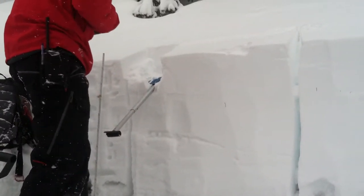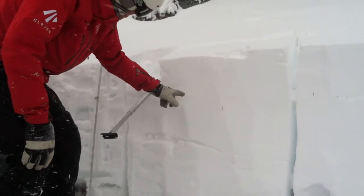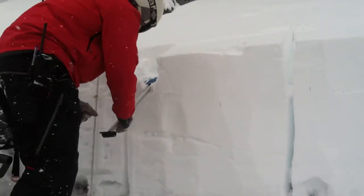Stand by for it. Another mid-storm localized layer here, but it's not really propagating across the whole column. This one's interesting, it came out a little bit further across.